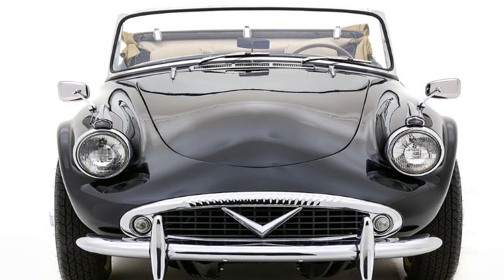Daimler SP 250 Buyer's Guide. The Daimler SP 250 offers individuality and exclusivity, but does that make it a sensible choice today? Here's everything you need to know.